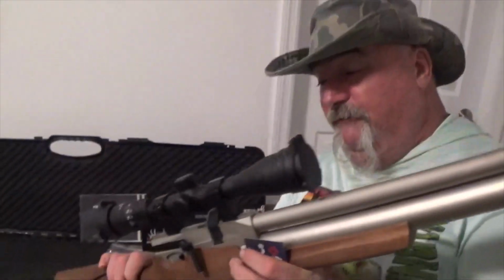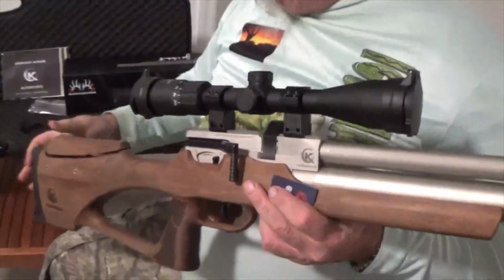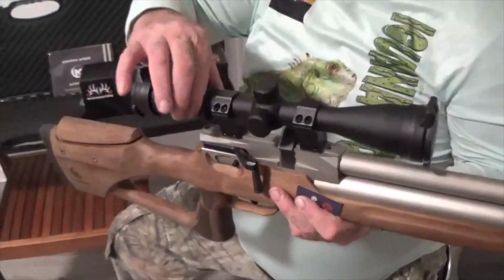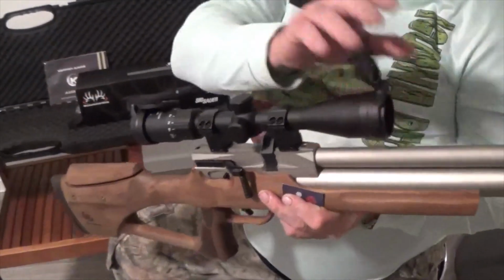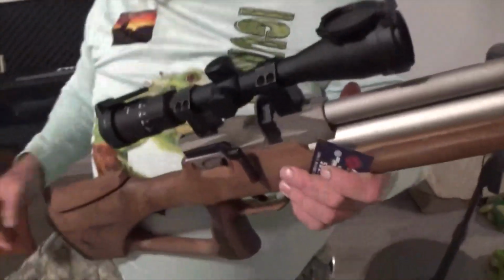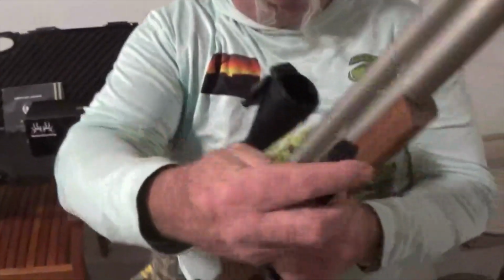We picked up this 25, okay, it's beautiful. We got a scope, that Buckmaster scope, Sig Sauer. It can adjust anything you'd like. It's got some great features in here where you can see. Oh man, you can see to the Grand Canyon with this thing. I like it because it's got a lot of little good features. If I wanted to hang this up here, I can. I can put that right there and it just hangs out there. And I got my place where I can hang my other magazine.